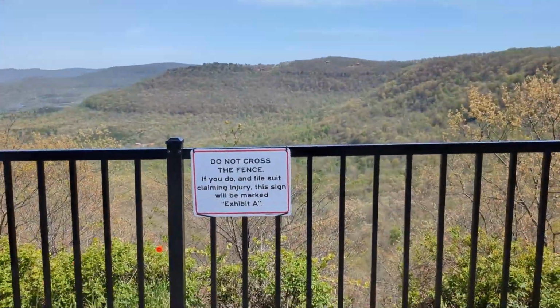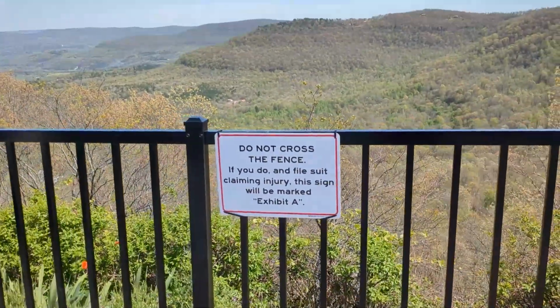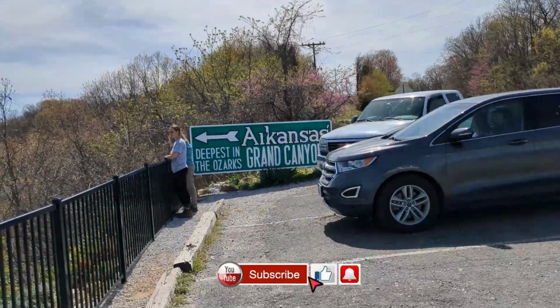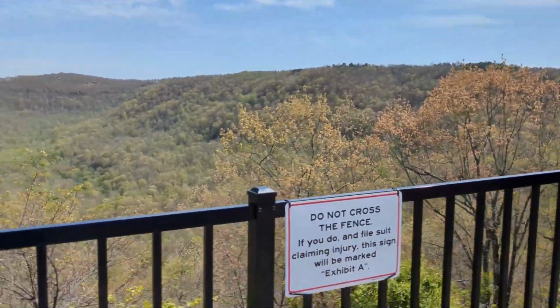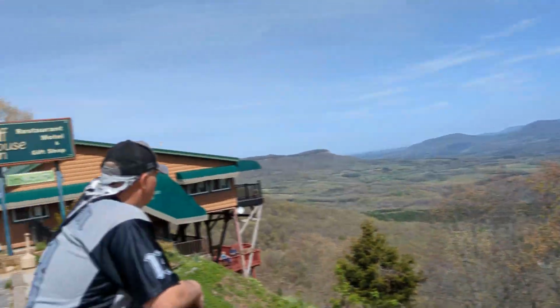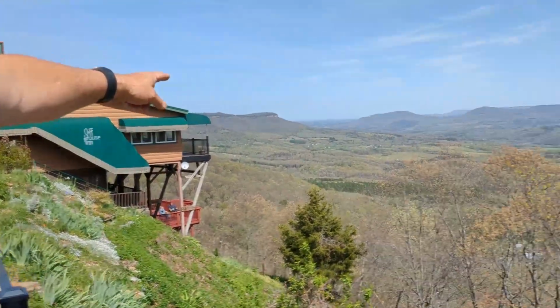Here is a sign showing on this lookout point that you gotta tell people. Here's your sign. We're out here today at Arkansas's Grand Canyon. And of course there's your sign, don't be crossing. You can see it's just stunning. And there's my husband. See the road we came up and we were looking at the bluff?